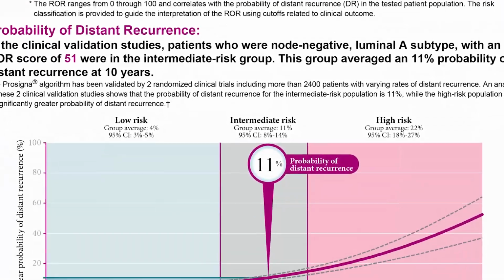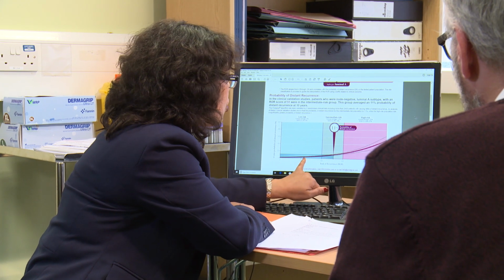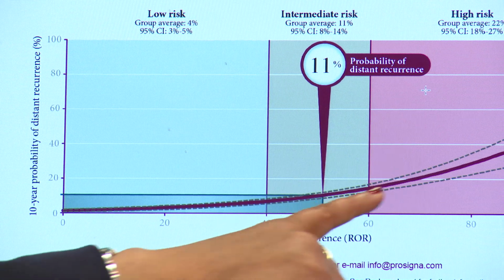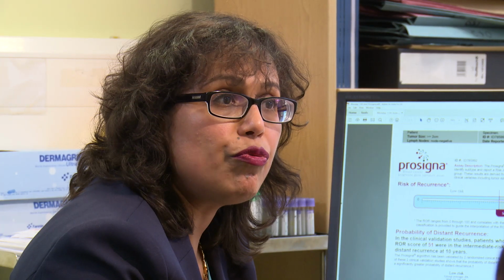Finally, there is the risk category, which can be low, intermediate, or high risk of recurrence over the next 10 years. As you can see, your doctor uses all this information, together with other things such as your age and the size and grade of your tumour, when deciding whether or not to recommend chemotherapy together with hormone treatment.